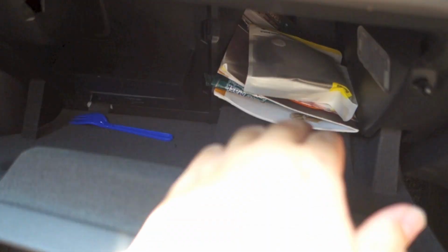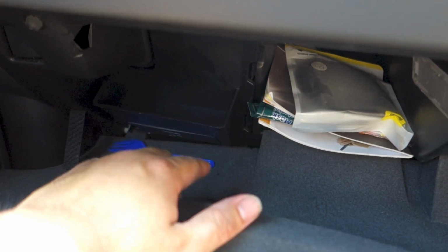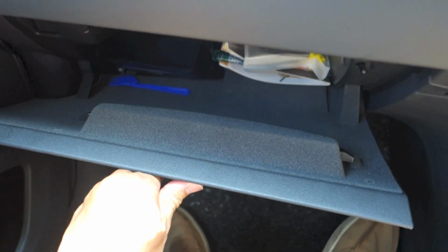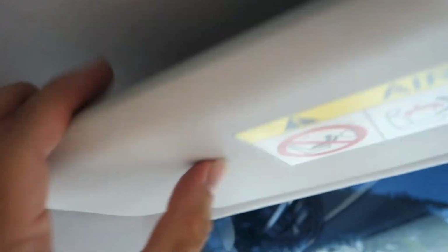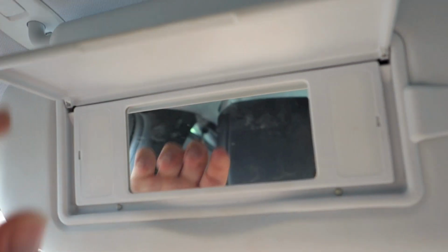Not a very big glove box, you only have this area to store items in, but it is illuminated, and the reason for the small glove box is due to the location of the fuse box right here. Grip handle for the front passenger, and the front passenger's sun visor does get a vanity mirror with a couple of lights as well.